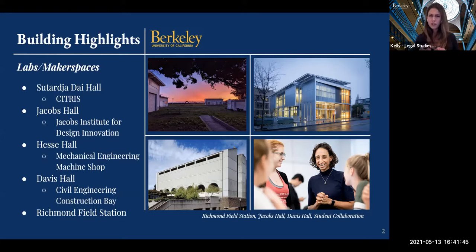I don't think it's mentioned on this slide, but there is also a creator space adjacent to Sutardja Dai Hall, which you can use to 3D print a bunch of things to prototype. And you don't have to be a COE student to use it. It's again really great.